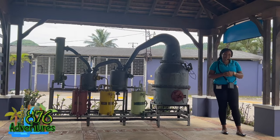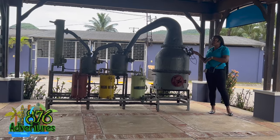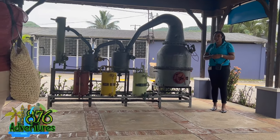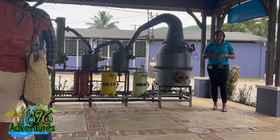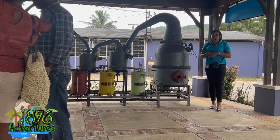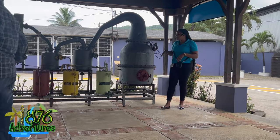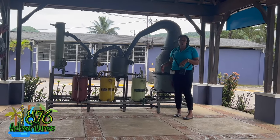Alright, so the fermented liquid would be pumped into the base of the kettle. Heat would be applied to it so that 7% alcohol that already existed would vaporize, enrich, and give off 30% alcoholic vapors. Those vapors travel through the swan neck into the first retort, which is called low wine.